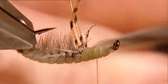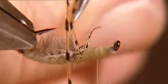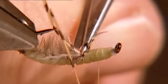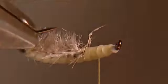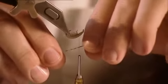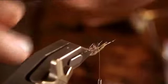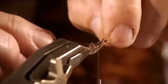And then you take your scissors and you just come in at the back side and trim off the waist there. So there's your first pair of legs. Pick up another one, pass it over to the far side, make sure it's in line with its partner. Pick up another one, put it on this side.